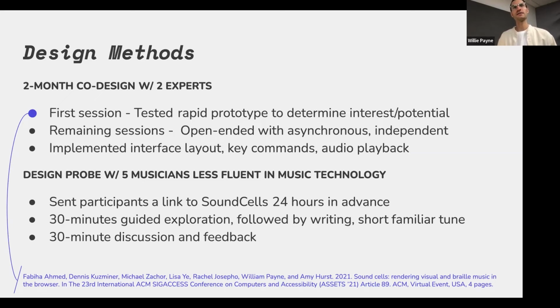Following co-design, we conducted a remote design probe with 5 other blind musicians, resembling the first co-design meeting. Most were less familiar with music technology, and some had never used music notation software before. Each session included a 30-minute guided exploration of SoundCells in which participants learned to write notes and simple rhythms and were tasked with completing a short recognizable tune. Then we asked participants to describe their experience, reflect on whether or how it may fit into their workflows, and brainstorm potential improvements and features.